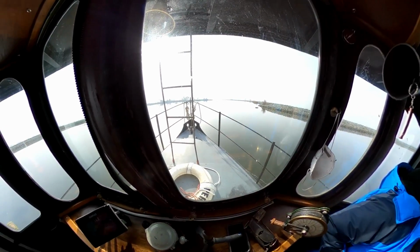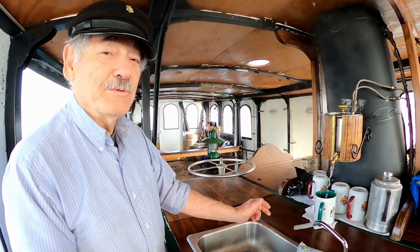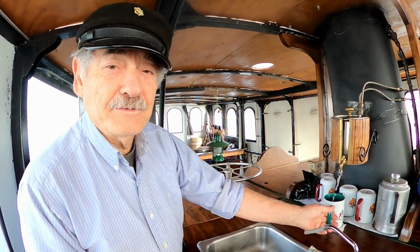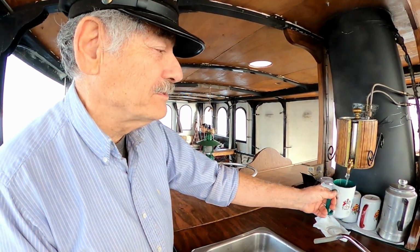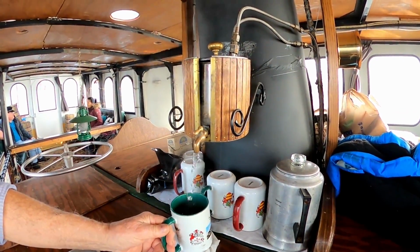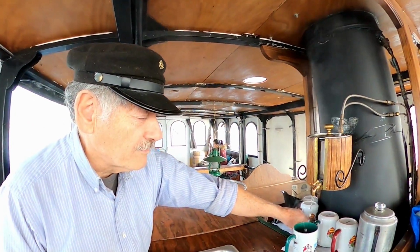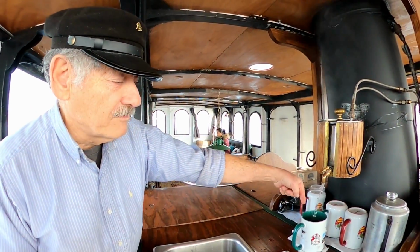It's getting warm. The Windermere tea kettle, copied from the Windermere boats. Works beautifully. Boil a gallon of water in about 30 seconds. But you have to tell the engineer to turn the steam on for the.